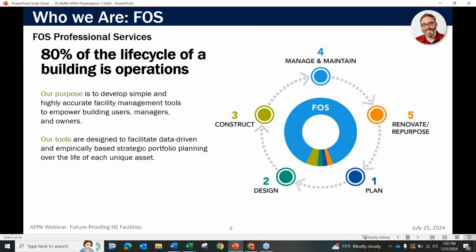Our team grew out of the education practice at Canon Design to help our clients long term. We understand that planning and designing construction is really a small portion of the overall life cycle of a building, and that's what our team has been purpose-built to do, to help support the manage and maintenance portion of the life cycle of assets.